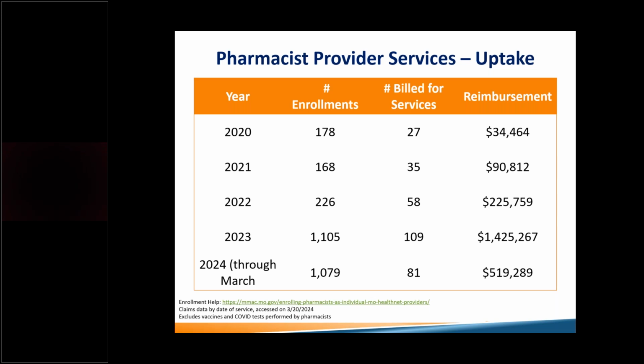As we have raised rates and pharmacists have really started utilizing the service, we have brought reimbursement up to $1.4 million last year. We saw roughly 109 pharmacists billing for services, but we really want to see that gap close between the number of pharmacists that are enrolled and the number that are actually billing. We are only at 19% of enrolled pharmacists actually billing for services. So far in 2024, we have seen roughly $500,000 in reimbursement, so we do believe that we will exceed what we paid last year.